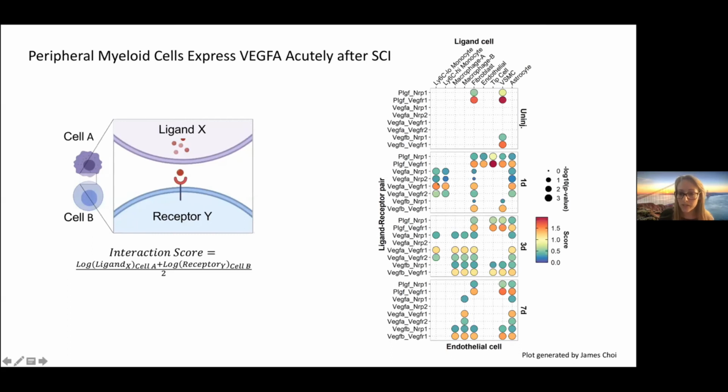Something that was exciting to us was that this VEGF-A and VEGF receptor 1, which is a canonical pathway used in tip cell specification in the literature, is actually present in this monocyte population that shows up at 1 day. There are other cells that participate in this, so we weren't hypothesizing that myeloid cells are the only cells that are able to induce this revascularization event. There are the existing fibroblast population, and then actually the astrocytes are also showing some interaction here.